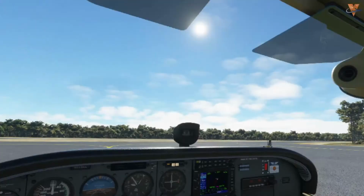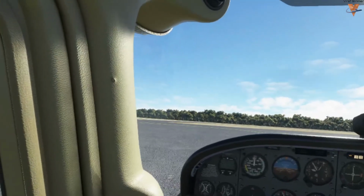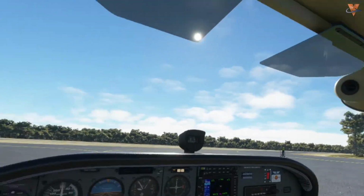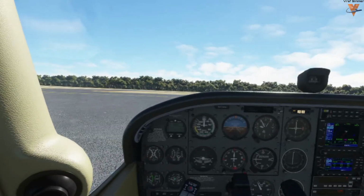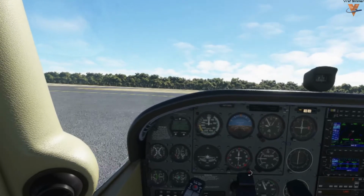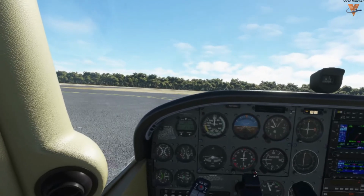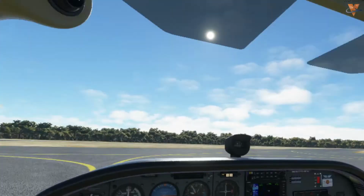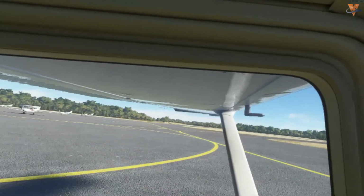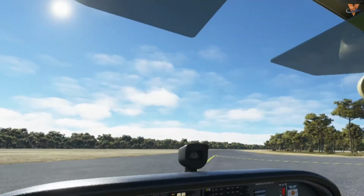Alright, so we'll begin our taxi out now. The brakes work, turn coordinator works, heading indicator works, magnetic compass was checked and working. Set our heading bug to 100, which is our runway heading. And we're gonna taxi over here toward the right.